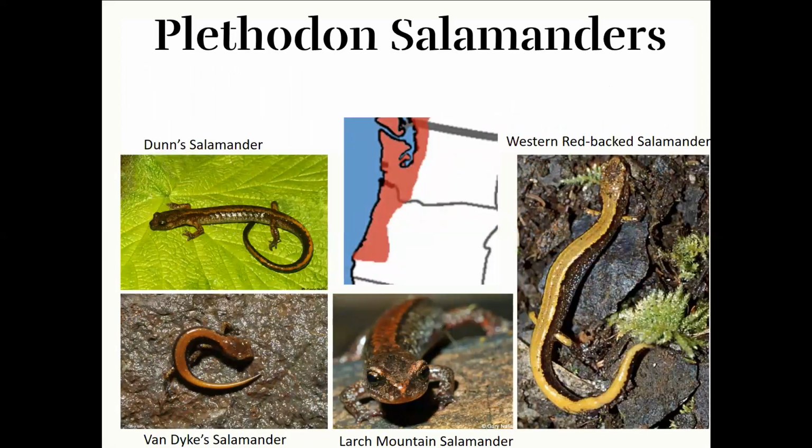And then we also have the Plethodon salamanders. There are 4 different types that are found in the area. You'll have the dun salamander, the western redback salamander, the Van Dyke salamander, and the large mountain salamander. The most common one is the western redback salamander, and they have a full stripe from their nose to their tail.